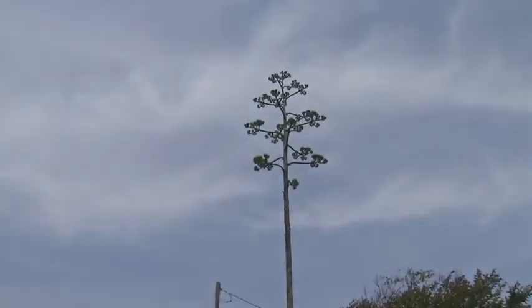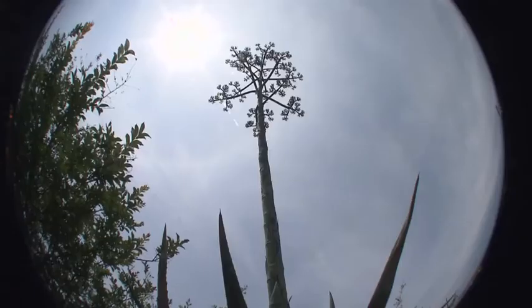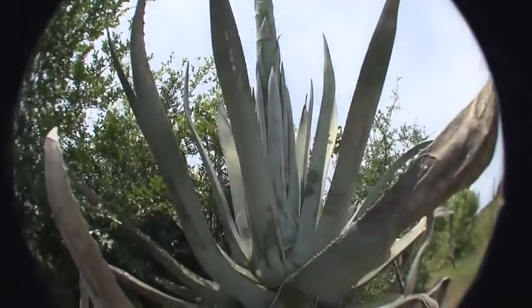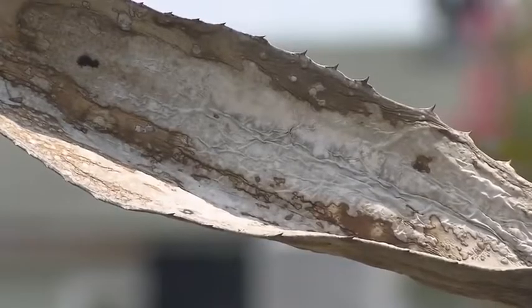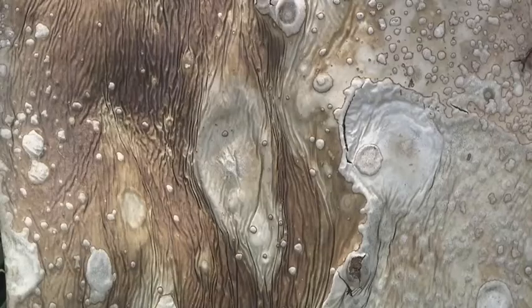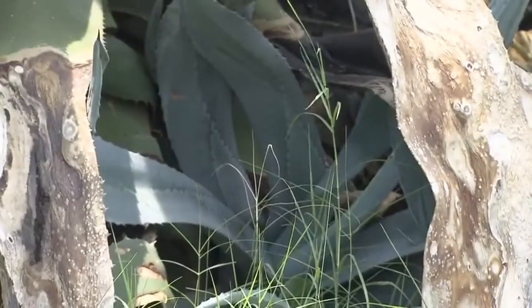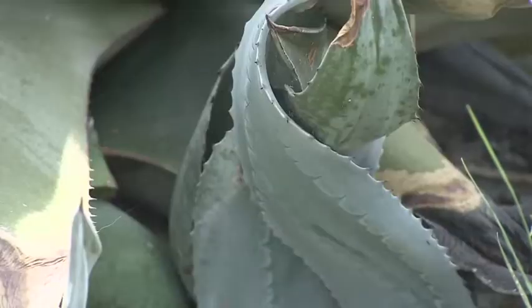How long does it take for that stem to shoot up? I think that probably took about a month and a half or so to grow. I mean, it grows pretty quickly. This is in its final stage. They say once it blooms, it'll die. It'll all die down. But it leaves its offspring behind and below, that new green growth tucked among the old.